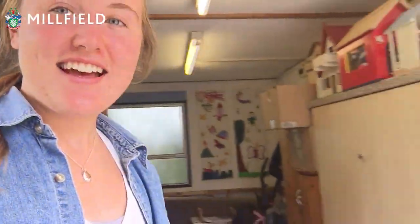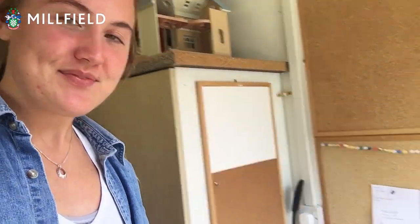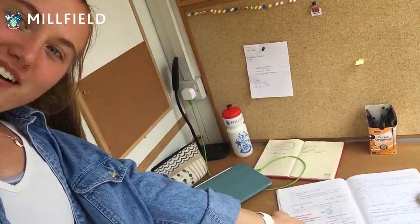I'm very lucky because in the garden we have a porta cabin which my parents let me use as my workspace. We've kind of upgraded it and put its own little Wi-Fi booster in it, and it's got a desk. So this is the office and this is where I do my work.